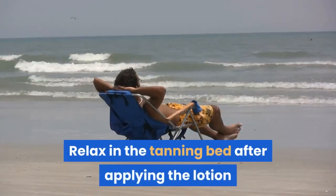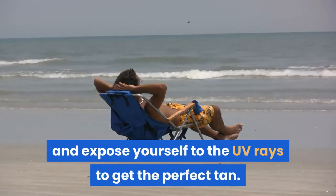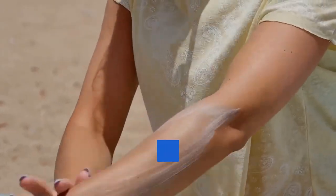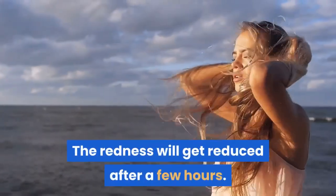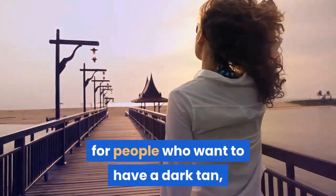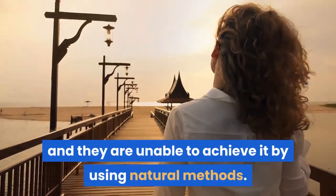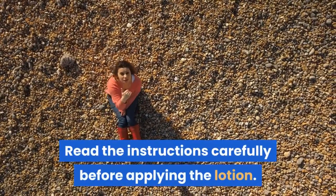Relax in the tanning bed after applying the lotion and expose yourself to the UV rays to get the perfect tan. Your skin will become red for at least an hour, and it will be similar to that of a sunburn. The redness will get reduced after a few hours. Tingle tanning lotions have been designed for people who want to have a dark tan, and they are unable to achieve it by using natural methods. Read the instructions carefully before applying the lotion.